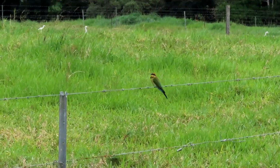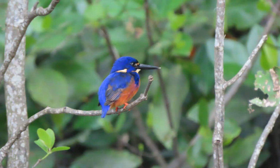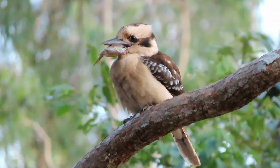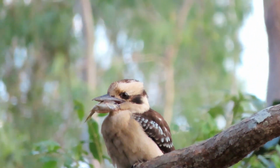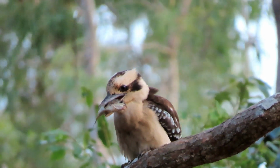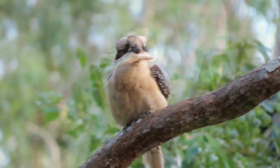Who knew? There are over 850 different species of birds, and 45% of those birds are found nowhere else apart from Australia. There are 10 different types of kingfisher alone, and this is the kookaburra, the largest. This is a laughing kookaburra, and I'll be honest with you, when we first heard it, it sounded like a demented monkey that escaped the zoo.